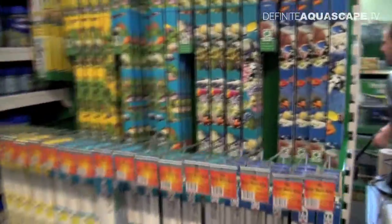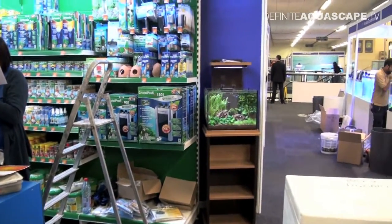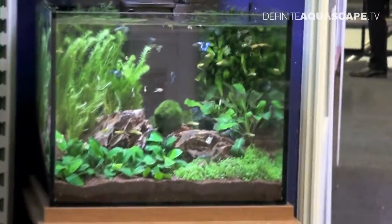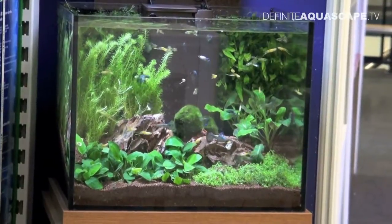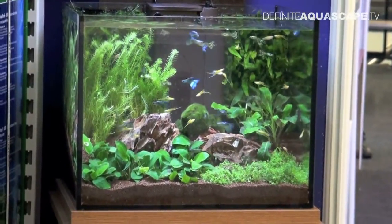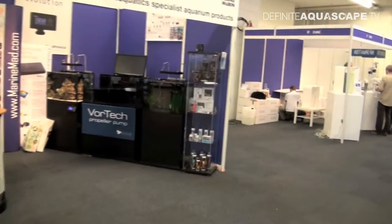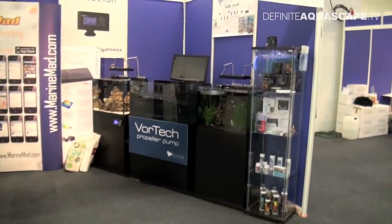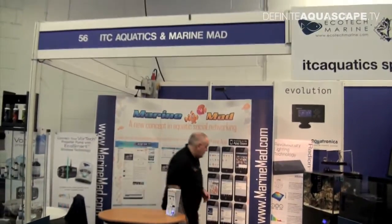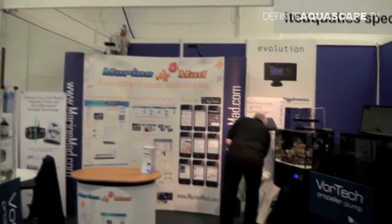This is the stand of the JBL company. There is one nice layout with guppies. Here it is, a small planted aquarium with very nice colors and very peaceful atmosphere. I like this layout very much, so I will be filming it with tripod. On the opposite corner of the stand there is another nice planted tank, but I will show it in a moment. And here we proceed to another stand, the stand of ITC Aquatics and Marine Mad website.